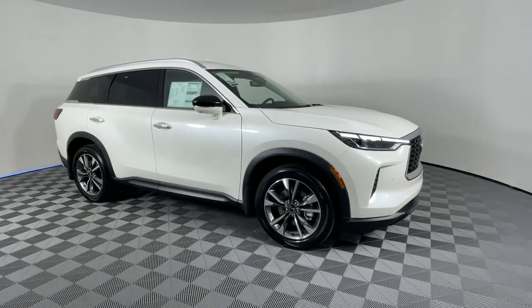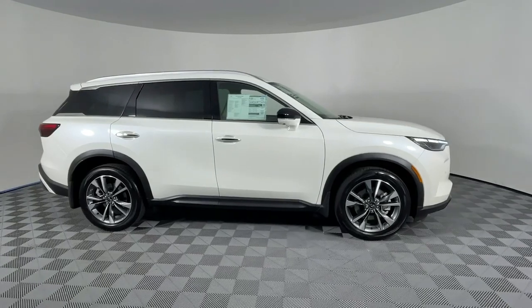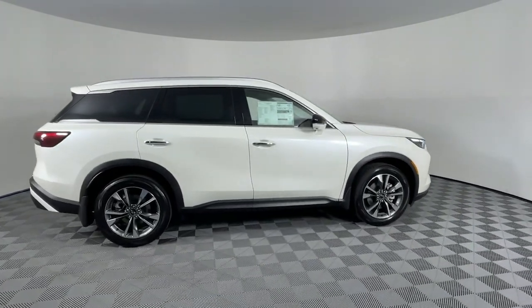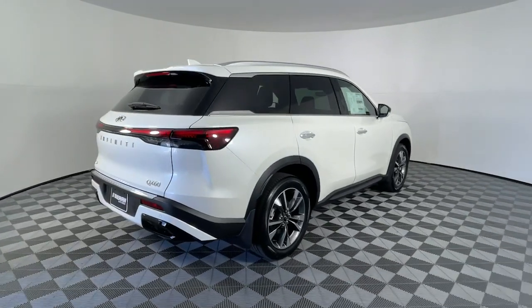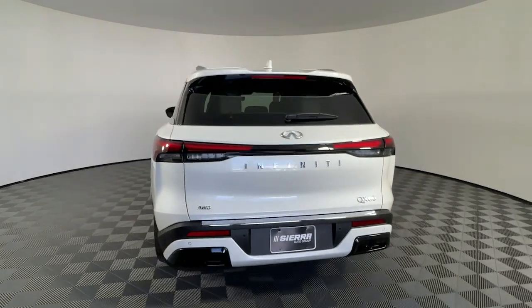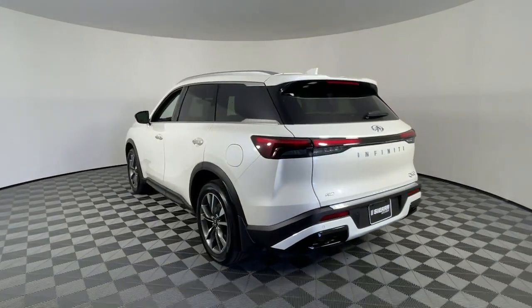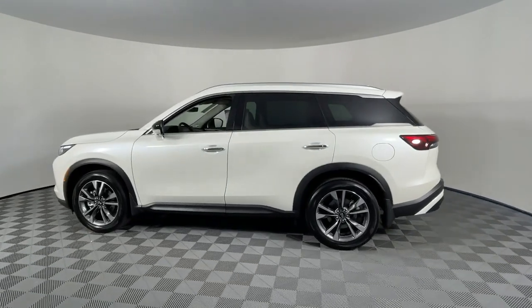Go home happy with the 2023 Infiniti QX60. Here's a premium SUV that was designed with your family's comfort in mind. Presenting the QX60: spacious three-row seating, a peaceful cabin loaded with desirable amenities, ample cargo space, and of course, advanced safety tech infuses every journey with confidence and relaxation.